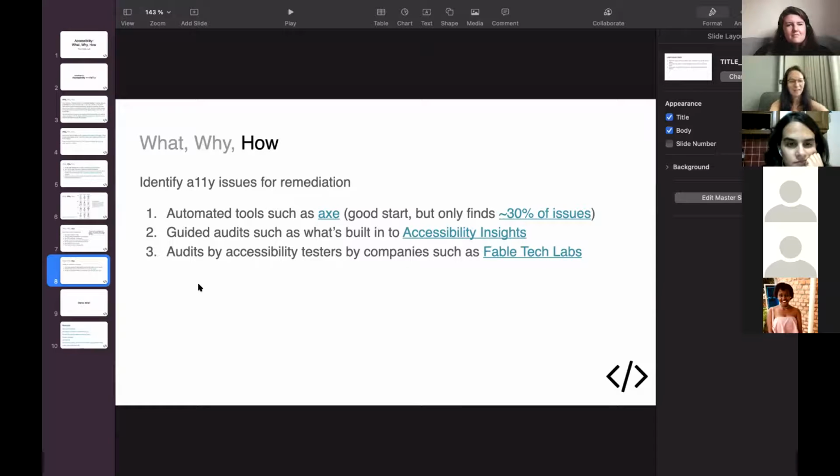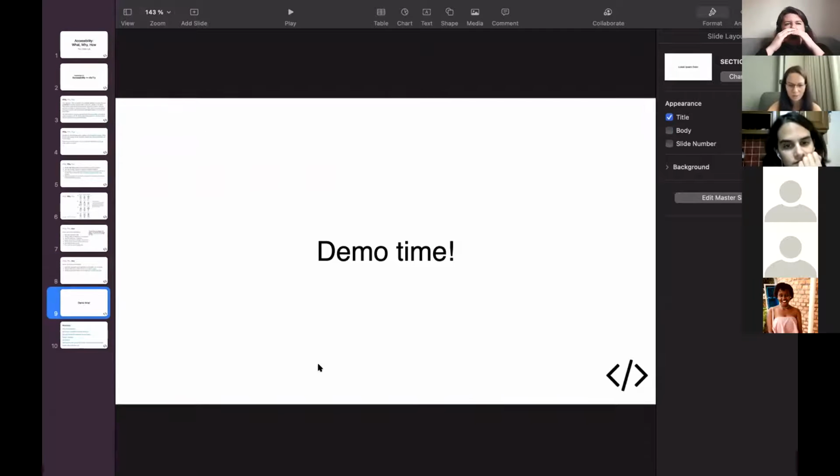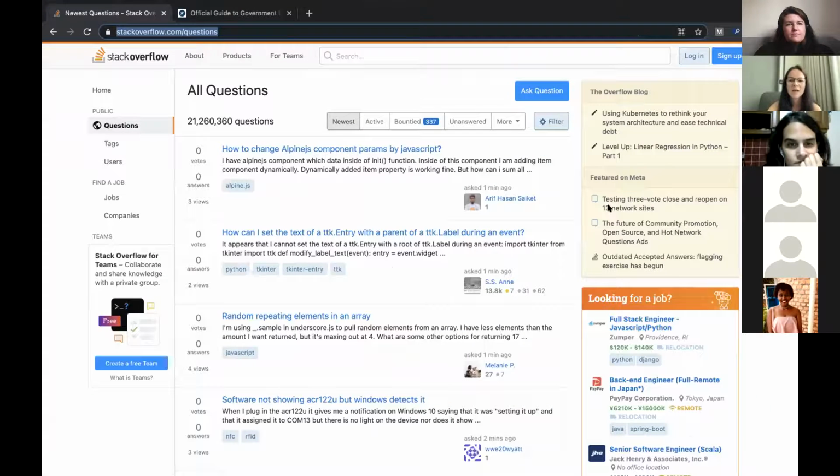Yeah, and now it's demo time. So I will share my screen when I'm able to use Google. I thought we would use Stack Overflow. We also tested it in my cohort because we are using it very often as developers. So let's take a look at how accessible this website is.